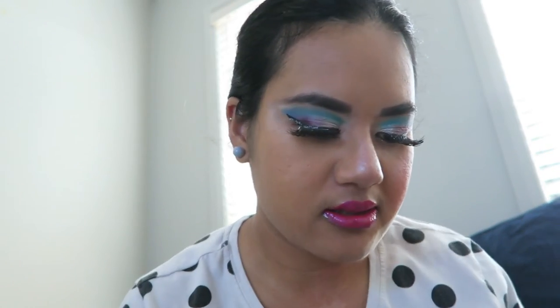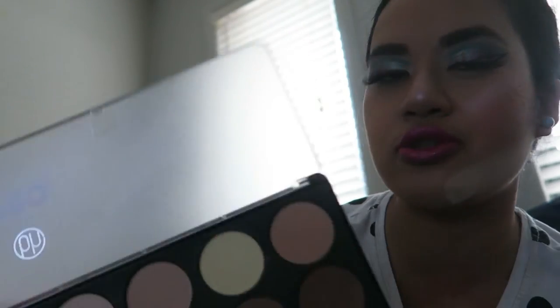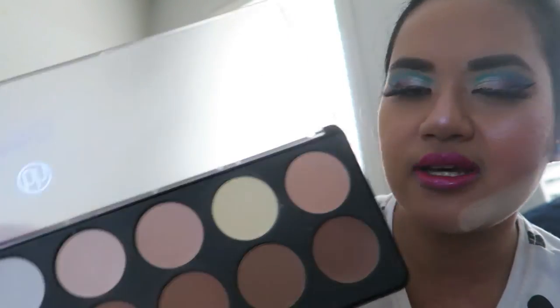I want to start with contouring. In this case, I'm going to be using my BH Cosmetics Pro Studio. Again, I don't know if this is in stock anymore, because I've had a look on the BH Cosmetics website and I didn't see it, but that was maybe a month ago, so let me check again. You guys can always check it for yourself. I know BH Cosmetics ship to Australia and the US, which is great for those of you living there.